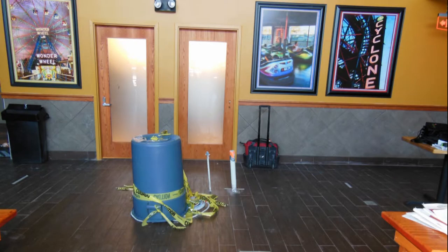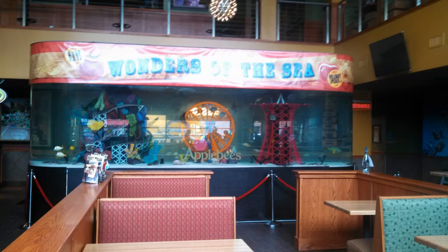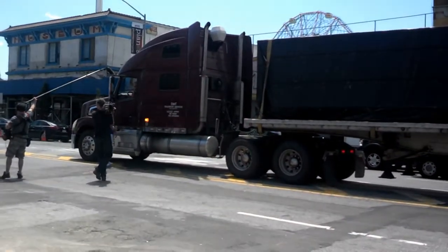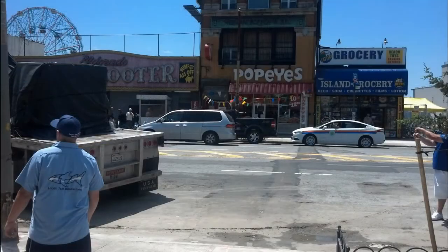This video will show images and commentary turning this empty space into a beautiful aquarium. There isn't much parking in Coney Island, and here we see Wade talking to the truck driver to figure out how he's going to park in front of the Applebee's.